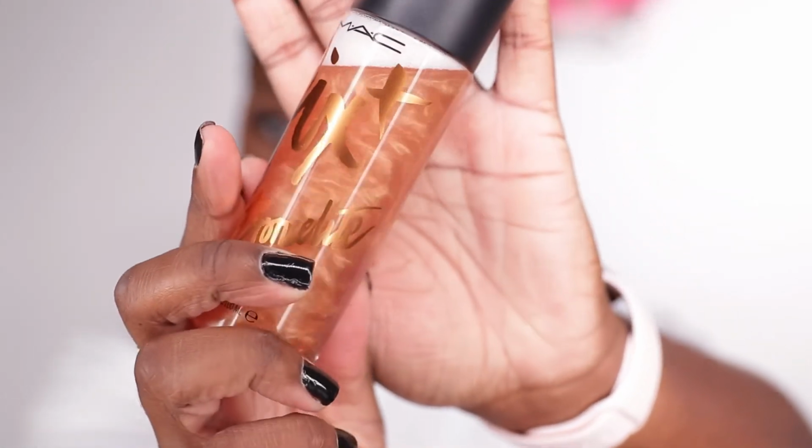But since I have put everything on pretty much, I picked up the Fix Plus from the bronze light collection, and this is it. I like shaking it and then watching it do all of this. See how pretty it looks? So I'm just gonna spray my face. Is it okay? I forgot to spray my face. Oh yeah. Ooh. Okay.